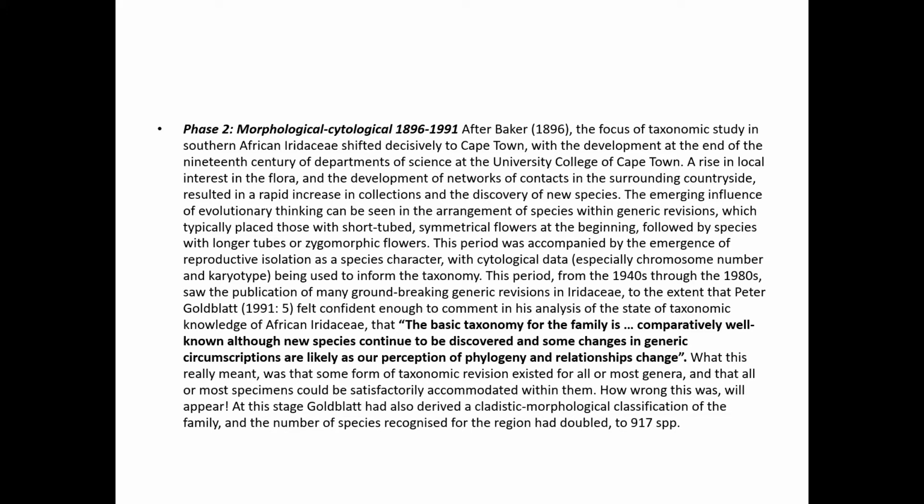And so there was a lot of interest in chromosomes, chromosome number and chromosome behavior, and in hybridizing and things like that. So that period from the 1940s through to the 80s saw the publication of many of the groundbreaking generic revisions in Iridaceae, to the extent that by the time Peter summarized the knowledge in 1991, he felt confident enough to write, "The basic taxonomy for the family is comparatively well known, although new species continue to be discovered and some changes in generic circumscriptions are likely as our perception of phylogeny and relationships change."